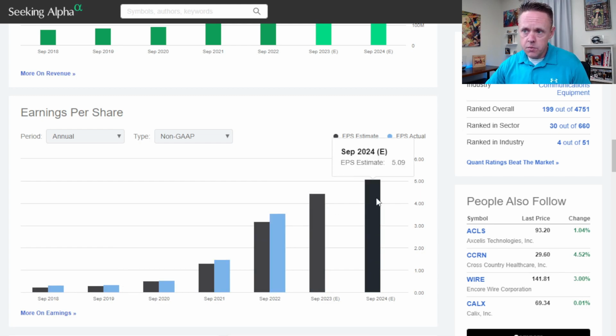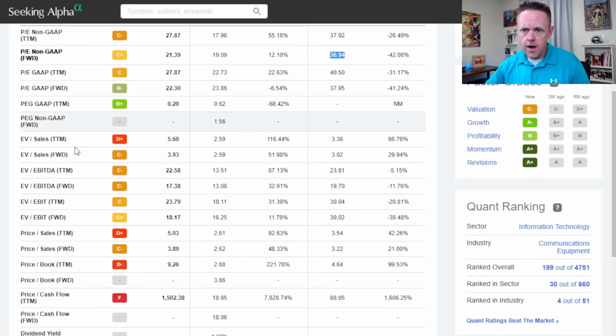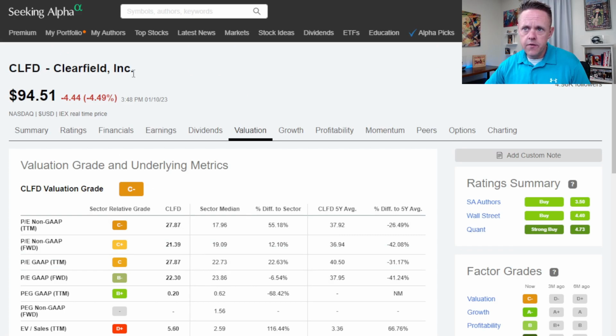355 and 22, and they're expected to grow from there. All right, on the valuation front, we got forward non-GAAP PE 21.39, where you're at today. The 5-year average is 37, so you're 42% off what it has traded for in the past. And if we eyeball some of these numbers, looks like price to sales forward is a little bit higher, 3.89 compared to 3.22, but that's just me grabbing metrics. So once again, that's CLFD, Clearfield Incorporated, fiber optics supply company. Take a look at it if you're interested.